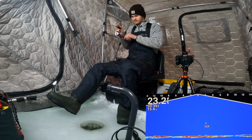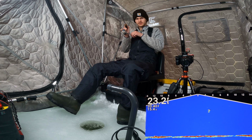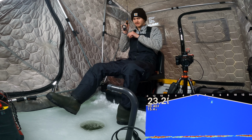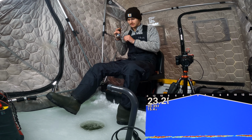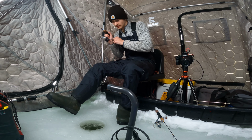Got him. Got him. Hammered it. Good fish. Two decent fish came up. Not a monster, but feels semi-decent. That's all that matters to me. Yeah, you're not too bad, buddy. Not a bad fish at all. Look at her right there. Beautiful little sauger. I'd say about 14, 15 inches, but gorgeous fish.